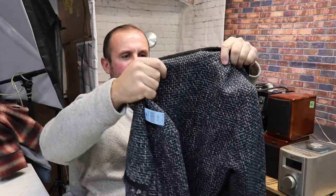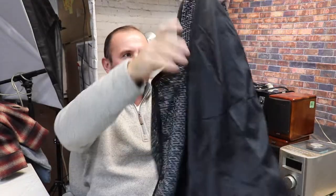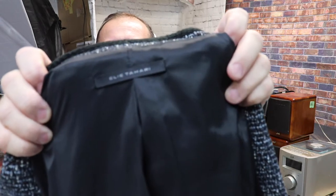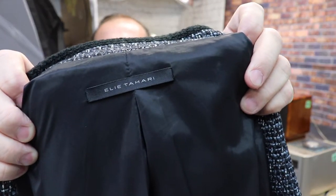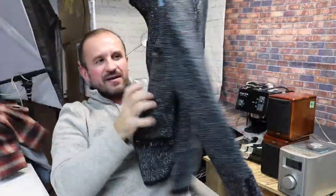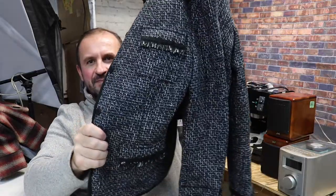What I got here, Elita Hari. Right, not everything from her is great to pick up, but this one, it's a beautiful jacket, very nice color, very well made. And this one is going to go for, I would say, around $50, somewhere there.